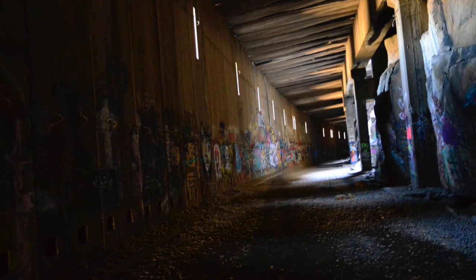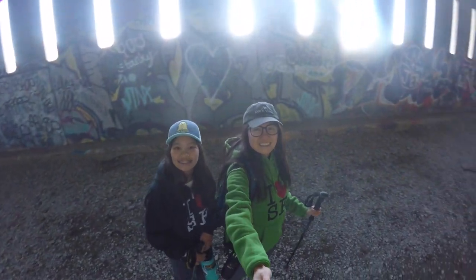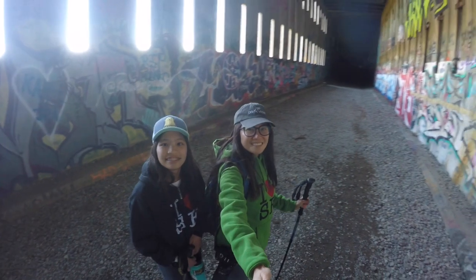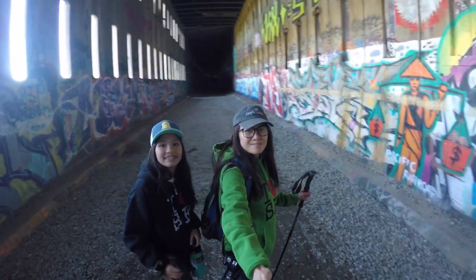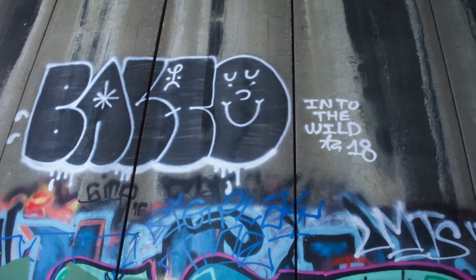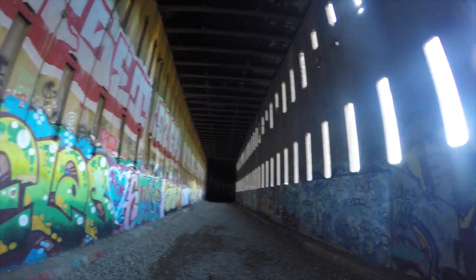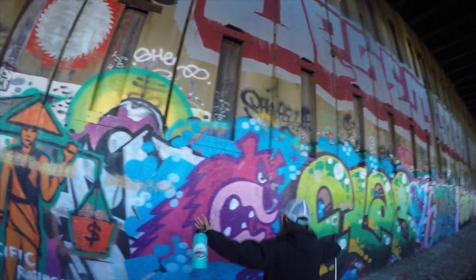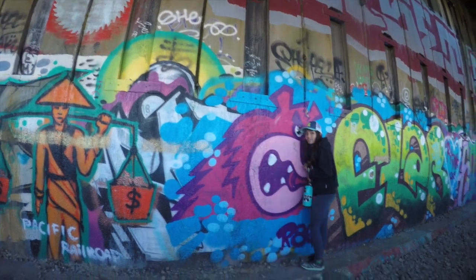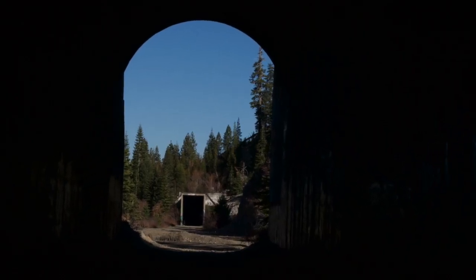Also be amazed by the graffiti inside the tunnels as expressions of creativity and freedom. The tunnels passed through the Donner Summit, which back then was the most challenging engineering and construction.